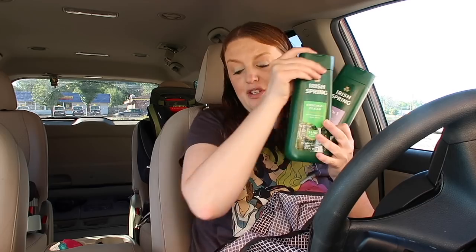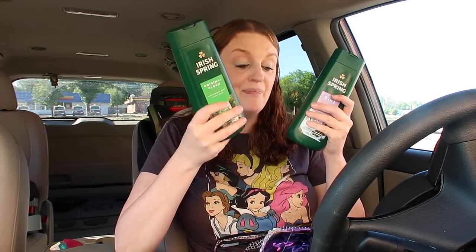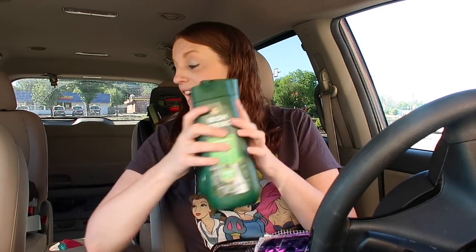I ended up getting the Irish Spring. These were $5 on sale. There is a $1 off insert coupon that you guys want to use, and then we had a $2 off digital coupon. You would pay $7 for 2 of these, and then you get a $4 register reward, making them $3 or $1.50 each. So yes, got that.